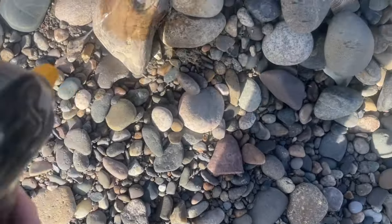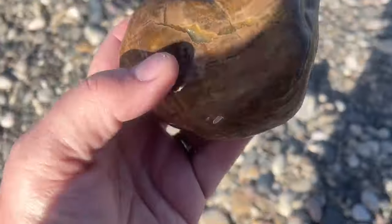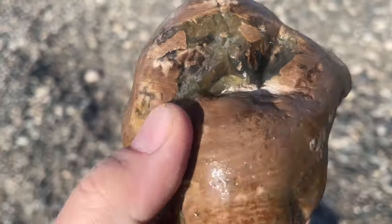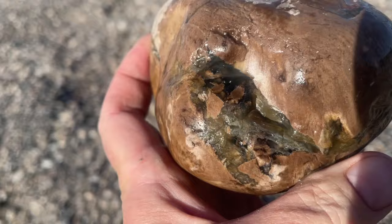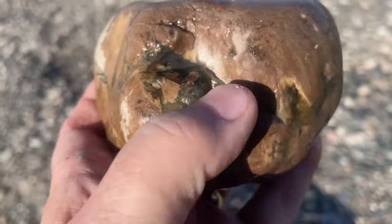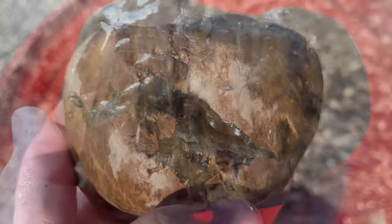Seems like I always find some decent petrified wood in this area. I like this one because of the shape. Ooh, it looks like it's got some agate in there too. Wow, that's a pretty one. I wonder if that's agate or if it's calcite. It's kind of a funny color for agate. I guess we'll find out.